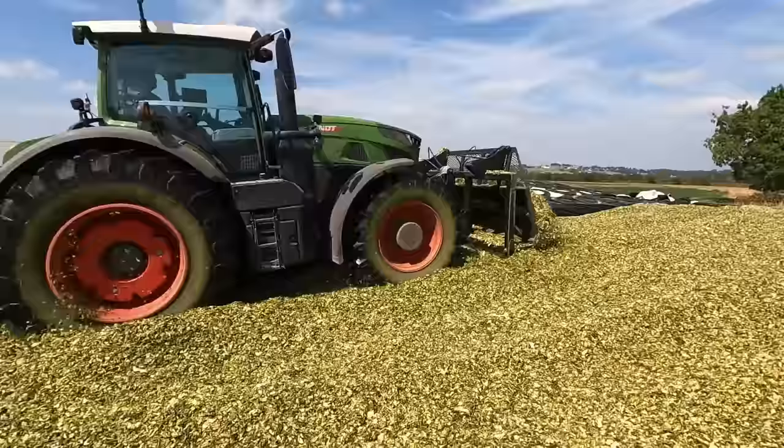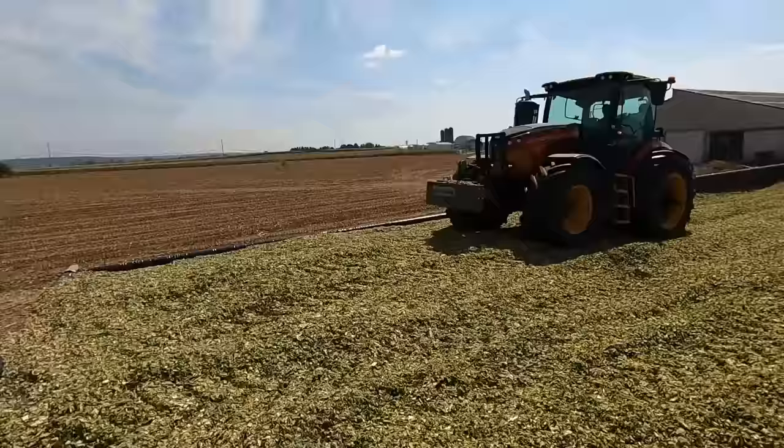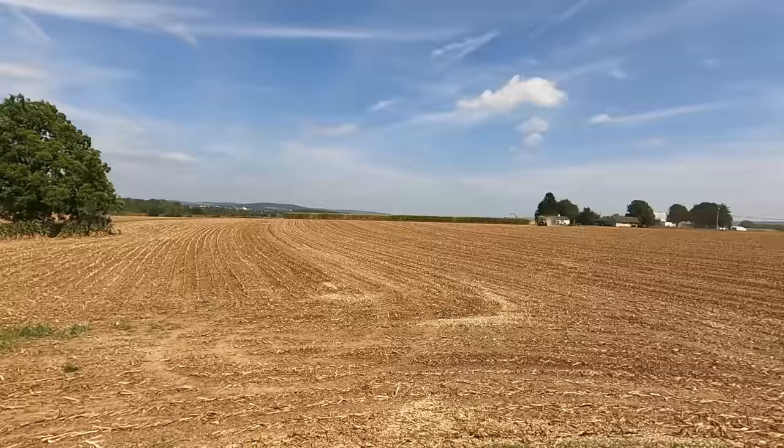This operator is really good at feathering the feed out, getting a nice even layer, and then we can pack it well. They got all this field done right around the bunk. Now they're working down that way. Got a bunch more corn to cut. It's yielding pretty well. So far, I'm happy with the yields.